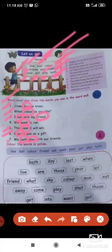Okay. See the next one. Color the words in yellow. See here. What are the words given in the box? You have to color the words in yellow. Okay. Let's read once again. Live. Lost. Color. Friend. Eat. Want. Hear. Got. Play. Both. Children, what are the words given in the box? You have to color the words in yellow.